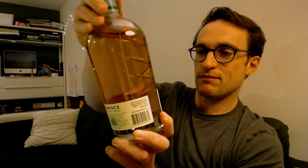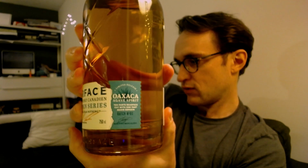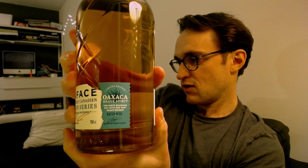I've got a pretty interesting sample tonight. This one's Bearface 111 series. Now, I don't know if you can see some of the decor on it, but what makes this one pretty cool is that little logo right there. Focus. Nice. Oaxaca.